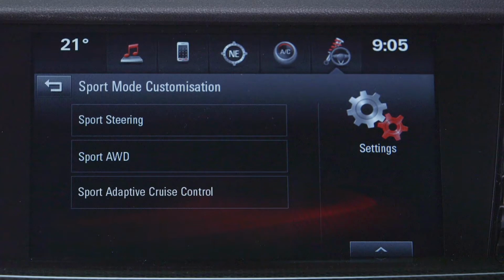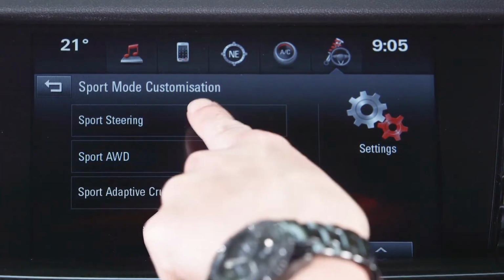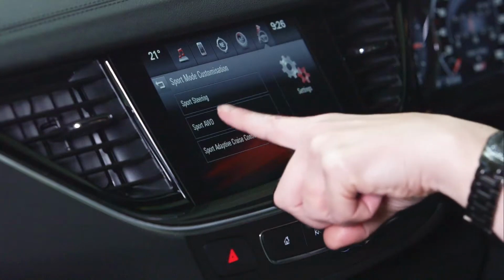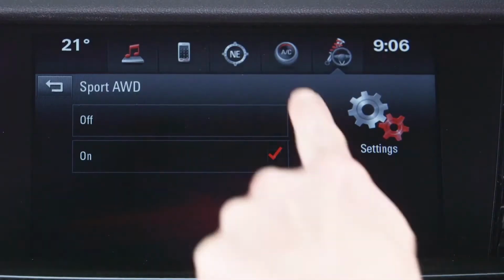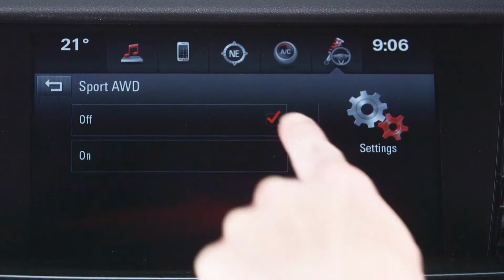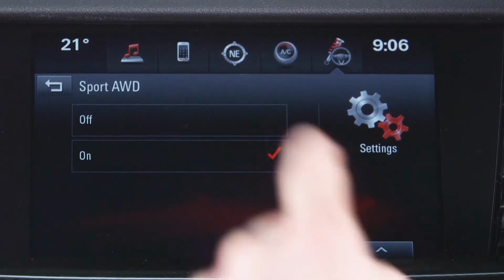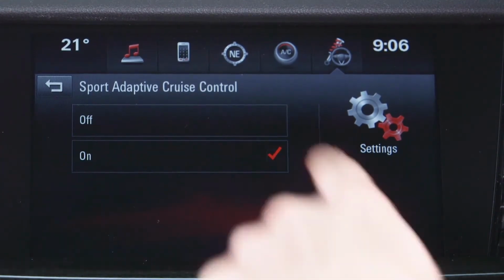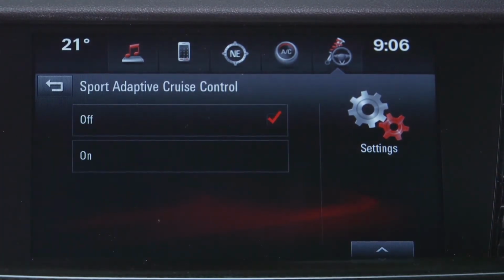depending on your preferences. Selecting the Sport Steering option adjusts the power steering, which provides a more direct and sharper feel. Sport AWD supports active dynamic driving by directing the torque to the appropriate axle, while the Sport Adaptive Cruise Control adjusts the automatic adaptive cruise control to provide a sportier feel.